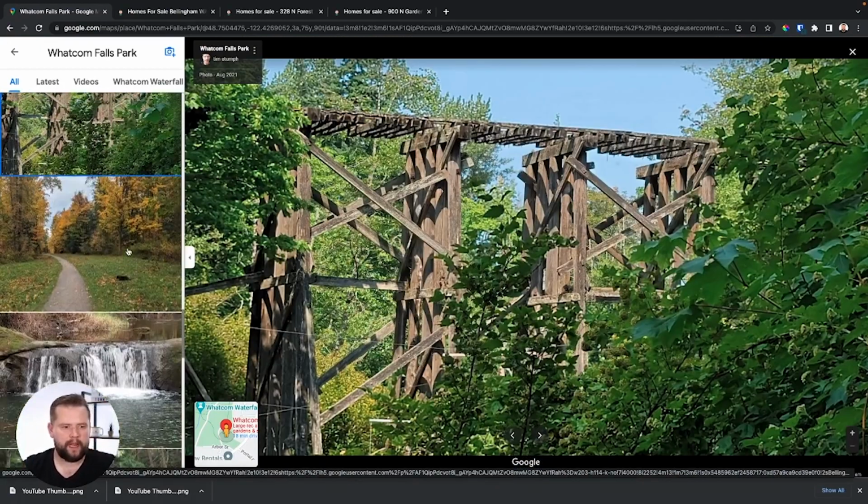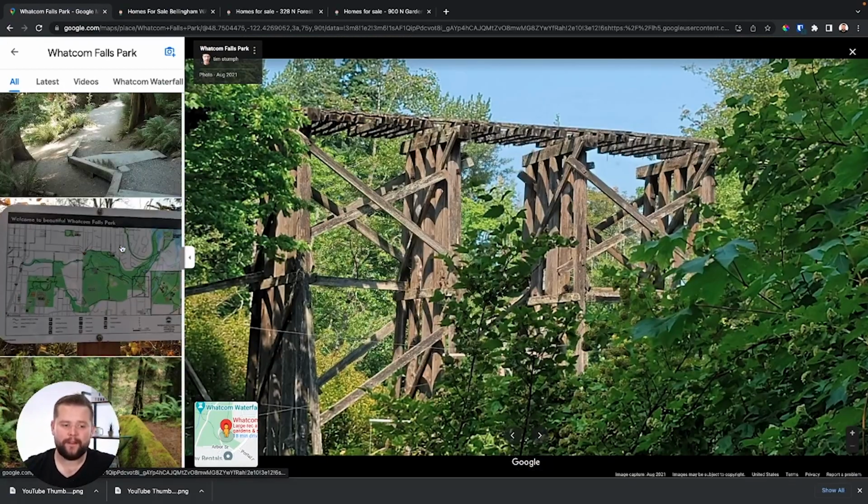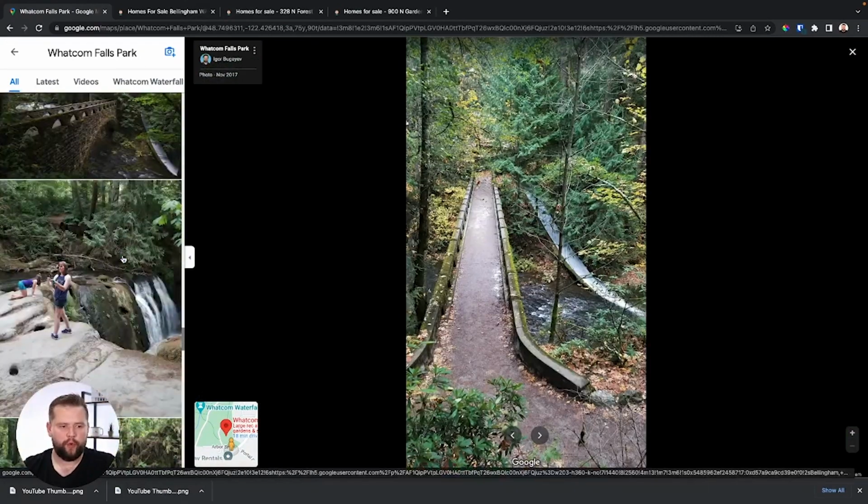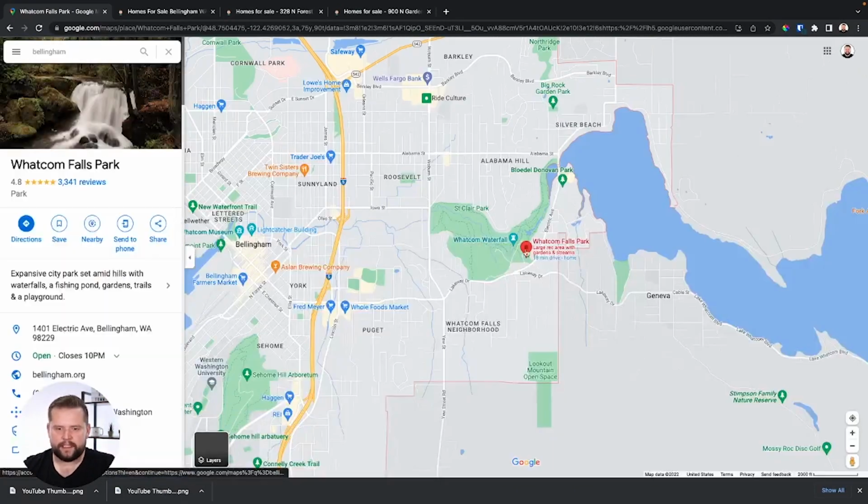I've never gone swimming, but I know people that do it. It is pretty popular, so I'd recommend going during the week if possible, but it is super cool. Highly recommend it. Definitely a place you want to check out.